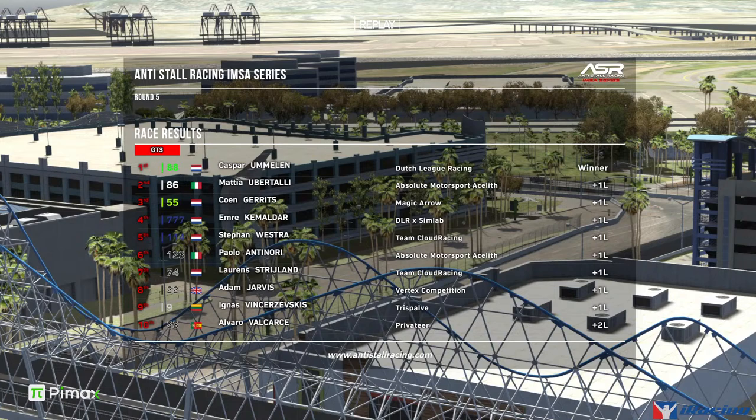So round 5 was obviously today. We've got round six next week at Imola. We've got three in a row, and then Silverstone the week afterwards. So Long Beach tied into the real-life IMSA schedule this weekend, and obviously Imola this weekend in WEC as well. So we're going to go there the following week to try and sync up our schedules as much as possible. So join us for that.